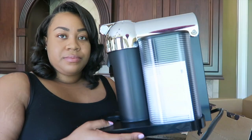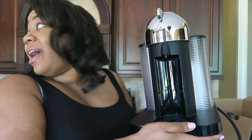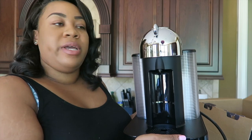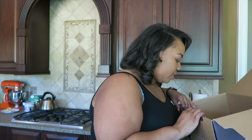She's actually very compact. So this is how wide she is. She's probably the width of my Keurig, but definitely shorter. I love the chrome finish on top. I just wanted something a little different because most of the small appliances in my kitchen are actually black, so I figured chrome would be something different.